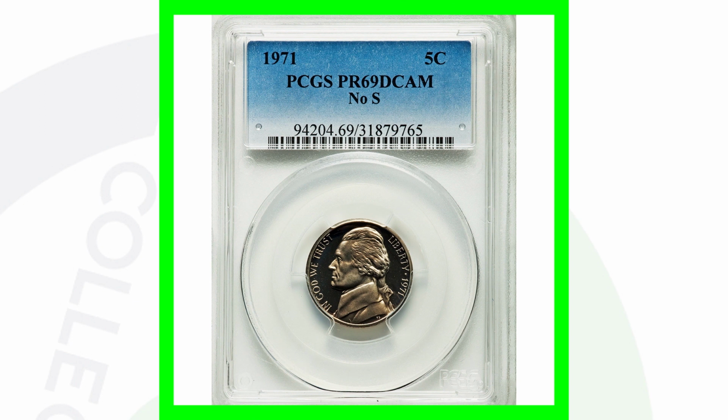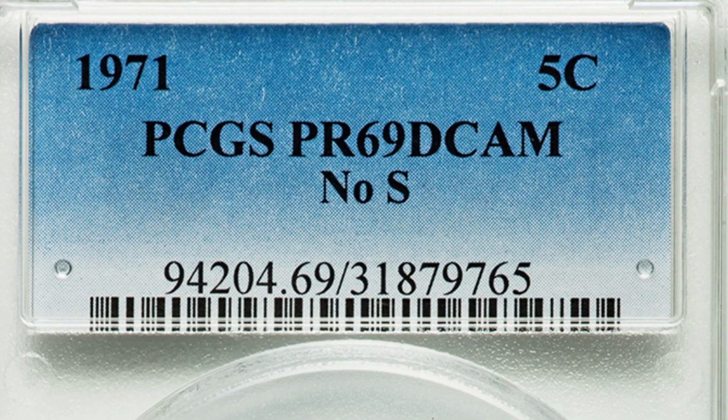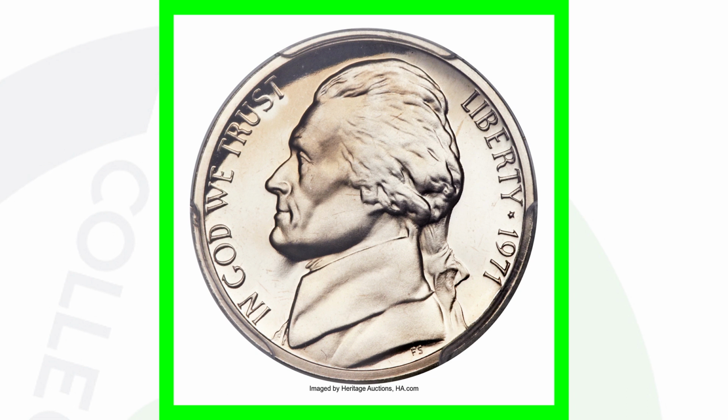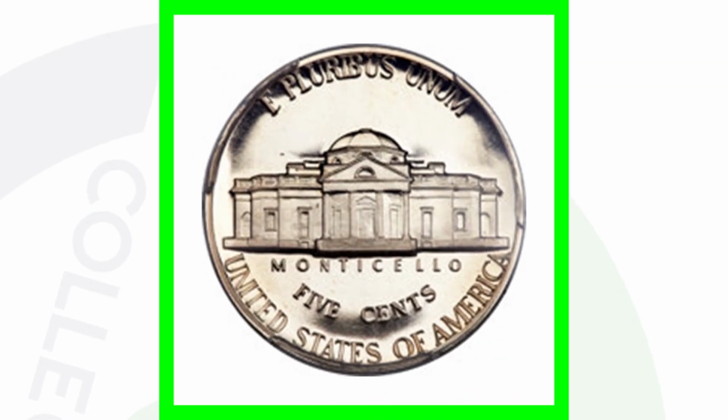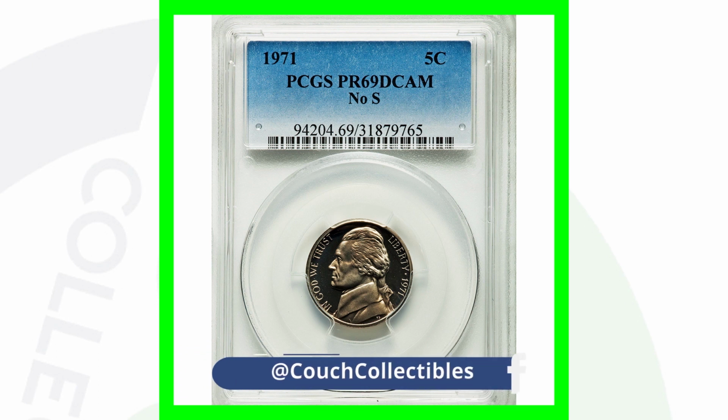Now here is an individual nickel. It isn't with the proof set. It's a 1971, again missing the S, no S mint mark as we can see here, and it is a very, very valuable coin. This nickel sold for over $7,000. That's right, over $7,000. It also does help that the coin is graded at a proof 69, so nearly a perfect grade on that nickel.